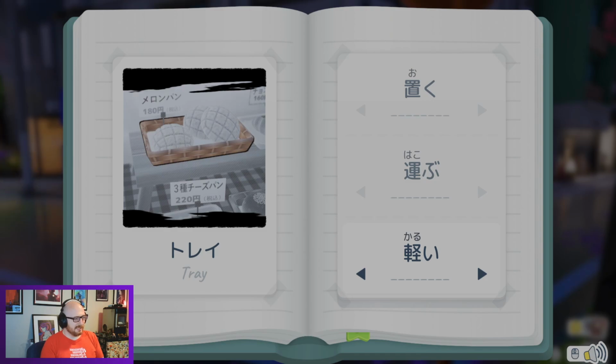So any i adjectives, you can kind of drop the i, make it ku, add nai. You don't have to add the nai, but I'd like to. Karukunai. So ano tray wa karukunai da yo. It is rather not lightweight. So there must be a lot of bread on that tray. Hakobu is to transport, and oku is to place, like to place things down on something. So let's go ahead and match these up.